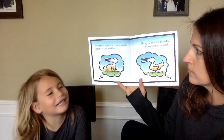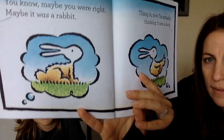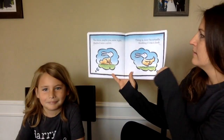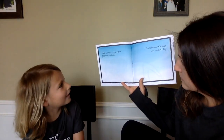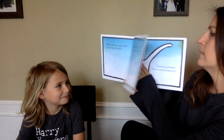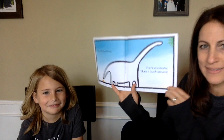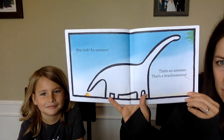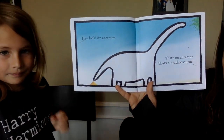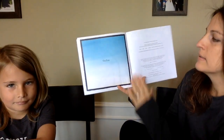You know, maybe you were right. Maybe it was a rabbit. Oh, hold on. Take a look. Thing is, now I'm actually thinking it was a duck. Anyway, now what do you want to do? I don't know. What do you want to do? Hey, look, an anteater. That's no anteater. That's a brachiosaurus. See how it's an anteater? Because there's ants coming out of here. That's like an anthill. Or it's a brachiosaurus. Eating the leaves. Eating the leaves. The end.